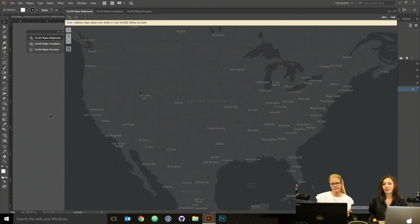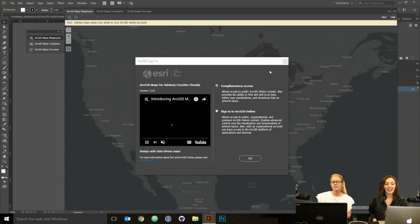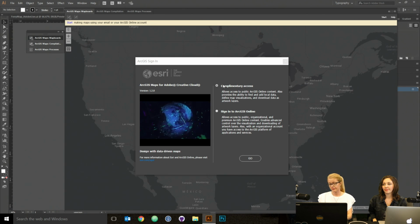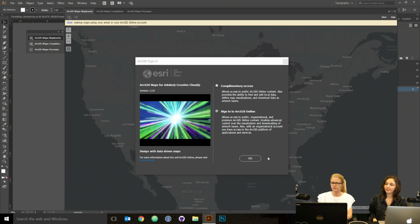I've already opened it, so it has decided to go to the United States. But it usually should give you a sign-in sheet. Sorry. That's all right. So this is what you see when you usually first open it. You can do a complimentary access, and you can also sign into your ArcGIS Online account.